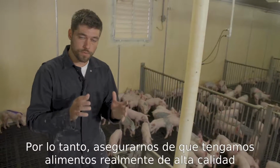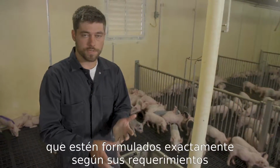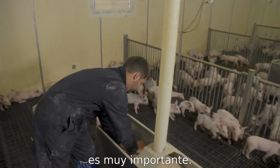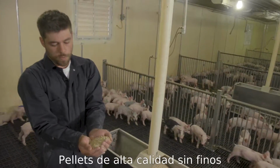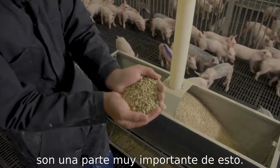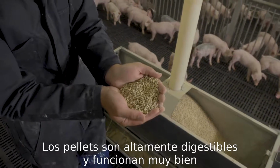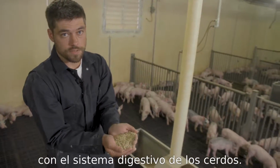So making sure that we have really high quality feed that is formulated exactly for their requirements is really important. High quality pellets without fines is a really important part of that. Pellets are highly digestible and they work very well with the pig's digestive system.